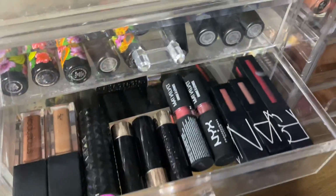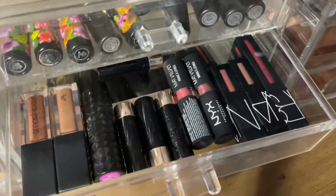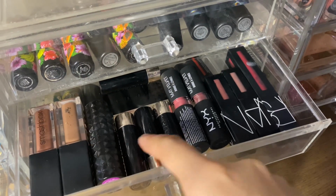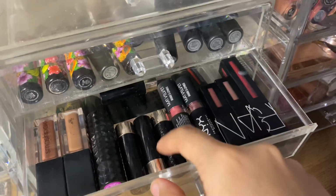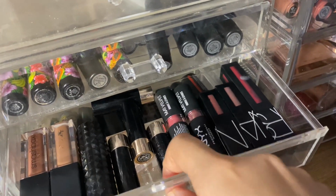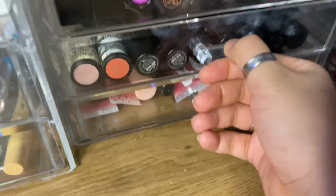Next drawer we have is another random drawer. I have some Smashbox lipsticks, liquid lipsticks, Kat Von D, NYX, NARS, Anastasia. There's different ones here, so they're not organized whatsoever.